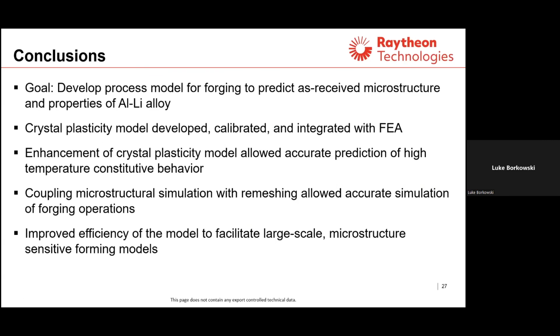So in conclusion, our goal was to develop a capable and efficient thermomechanical processing simulation approach that could predict the as-received microstructure and properties of a forged aluminum lithium part. We developed, calibrated, and validated the crystal plasticity model. We found that we had to enhance the crystal plasticity model to account for the constitutive behavior.